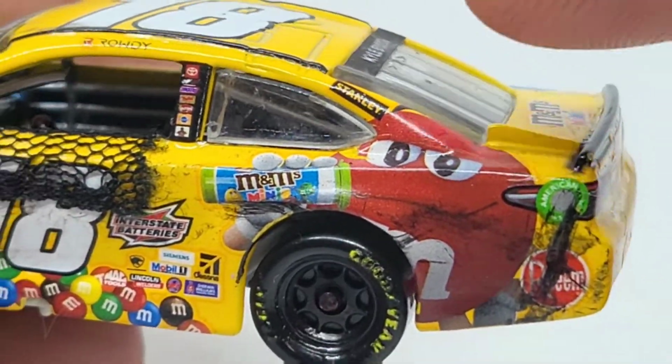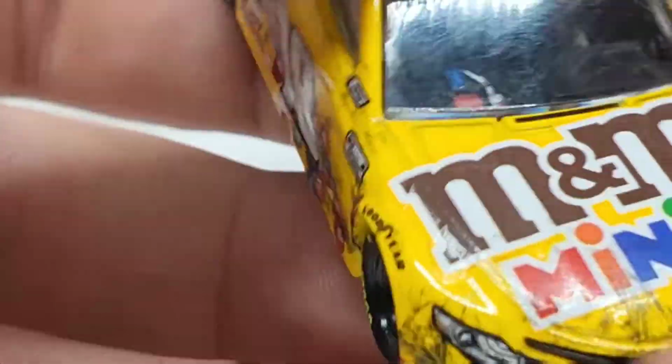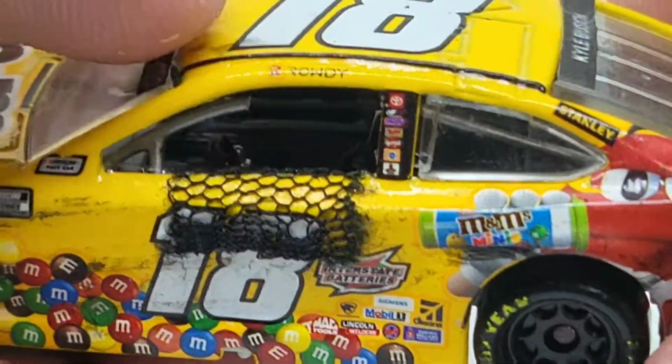So you got the M&M's here, or the M&M guy with the M&M bottle. Then over here we just have the bottle spilling out onto the car. So it is different on each side, paint scheme wise. I always thought that was pretty cool. Got the 18 Interstate Batteries and all that good stuff there.